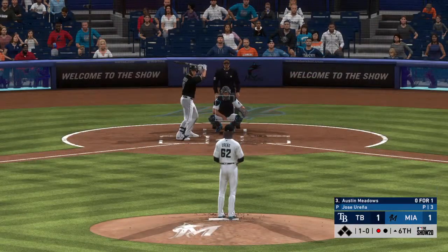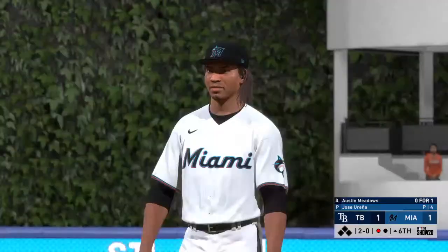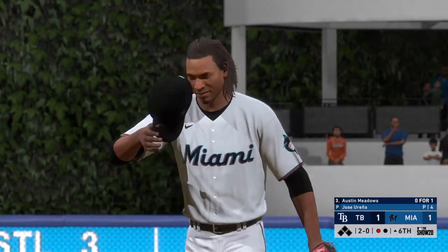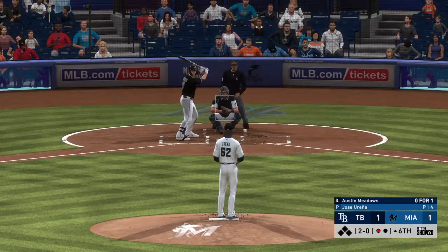Count in your favor, 1-0. Good time to get a fastball and turn it loose. 2 balls and no strikes to the Rays left fielder. Hits are now even at 4 apiece.